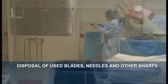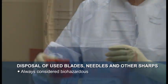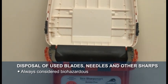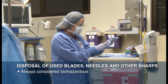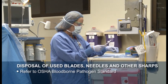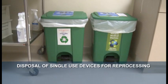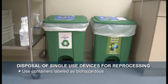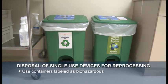Blades, needles, and other sharps should be discarded in a puncture-resistant container labeled as biohazardous, never into any other trash receptacle, to ensure compliance with federal OSHA standards. Sharp safety is important for all staff. Facilities should refer to the OSHA Bloodborne Pathogen Standard for specifics on this topic. Single-use devices that are to be reprocessed are placed in the appropriate containers. These containers also must be labeled as biohazardous.